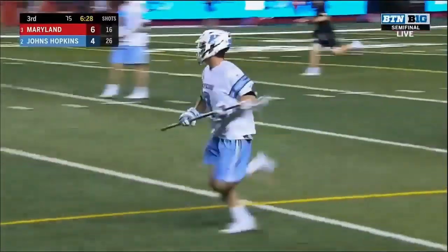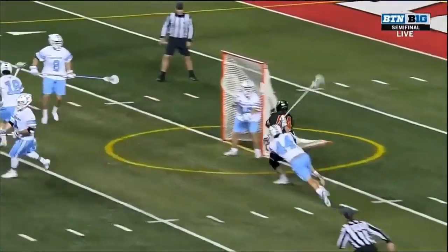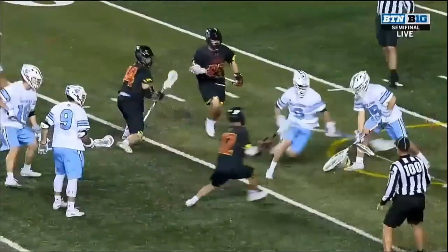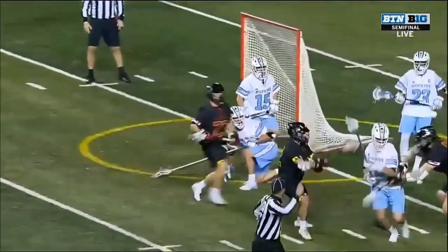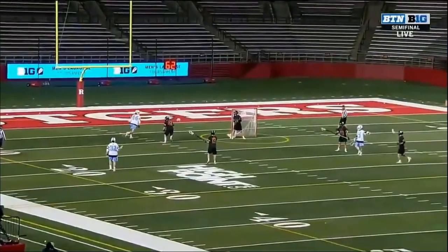Another big boy ground ball by Patrick Foley. Hopkins bailed out by the iron. Comes underneath, shoots, and it rings off the iron. But look at this ground ball by Pat Foley. Picks it up right on the island in the Lions' den in front of the cage.